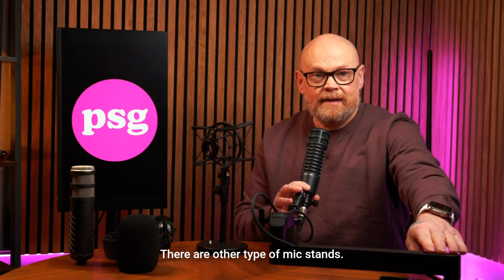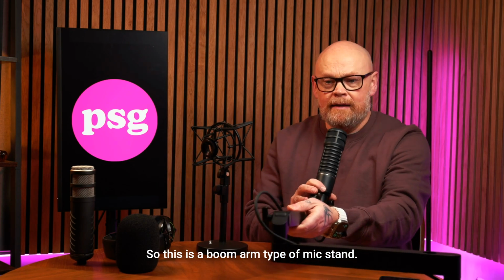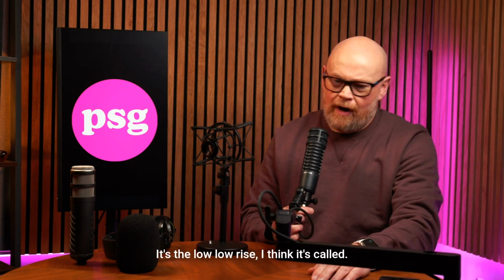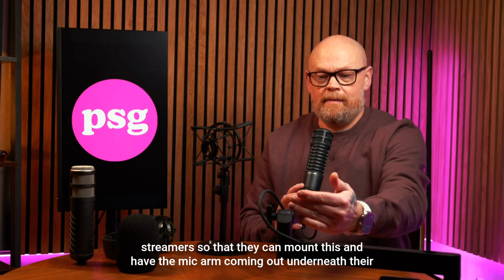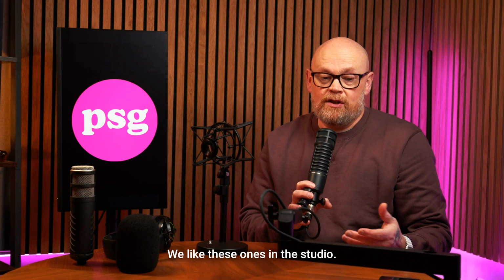There are other types of mic stands. So this is a boom arm type of mic stand. This is one from Elgato. It's the low rise, I think it's called. But basically it's designed for streamers so that they can mount this and have the mic arm coming out underneath their computer monitors. We like these ones in the studio.